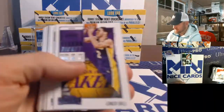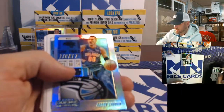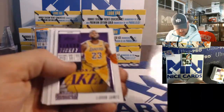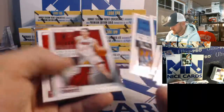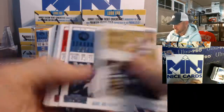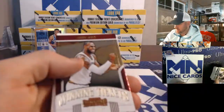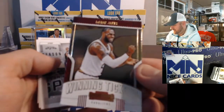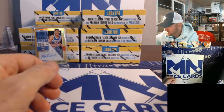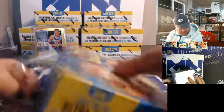Collin Sexton insert. Conference Finals ticket, Aaron Gordon, numbered to 135. We've got Giannis Prism. LeBron for the Cavs. And that's box one. Pretty quick here. There's a lot of cards, but it's a lot of base cards.